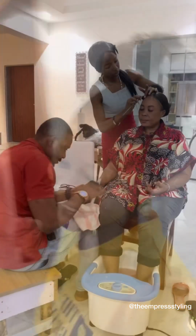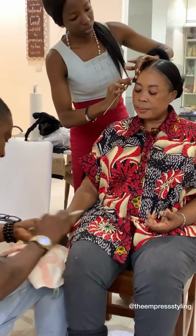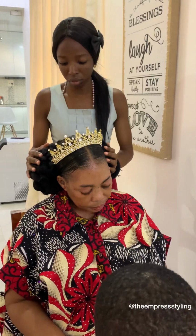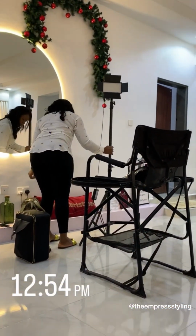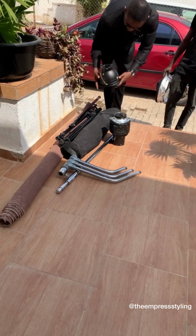Then that's the nail artist who came over to her house to do her pedicure and her manicure. Everything was done in her house, literally. Everything we did in her home. And I was just trying on the tiara on her head, and everything was just coming together so beautifully. Now the makeup artist arrived, then the arrival of the photographers.